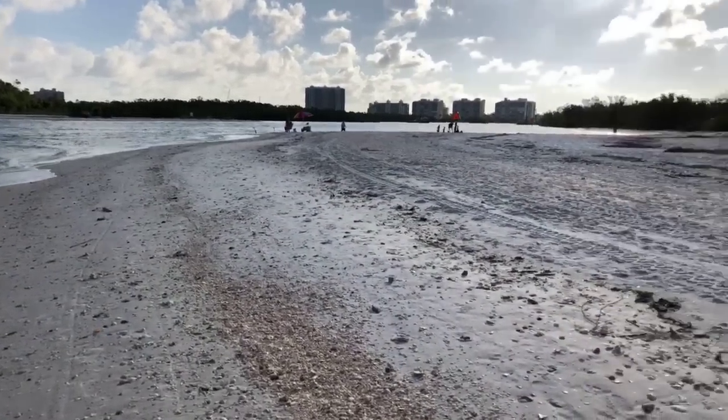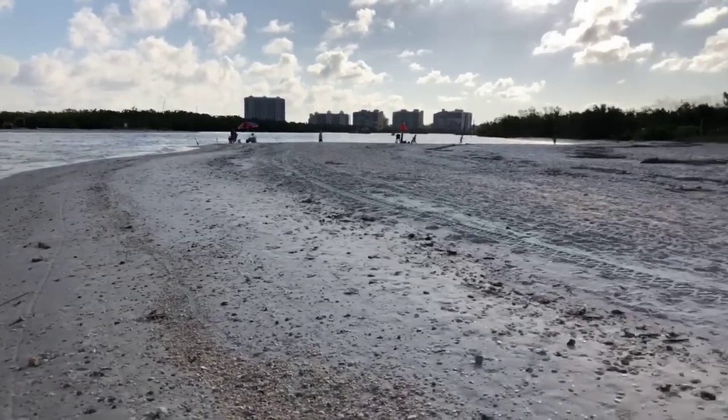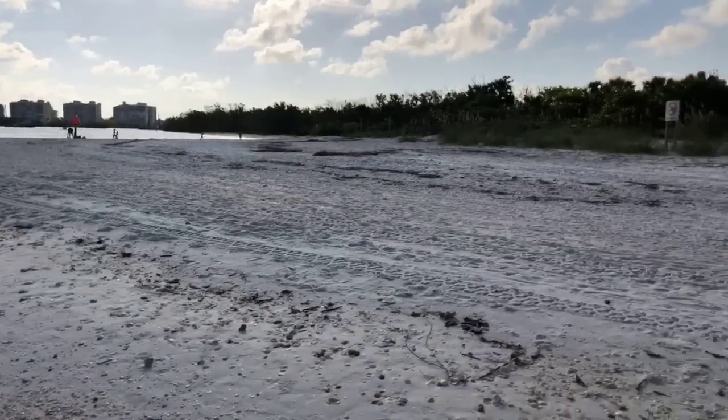Turn around and start walking back. I always feel like if I don't walk to the end of the beach, I'm gonna miss something, but I'll leave it there for somebody else.